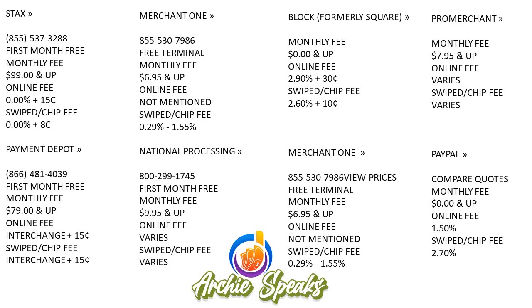Stax is another player that has been in the industry for a while, and they have a monthly fee of $99 and up. In terms of online fee, you have 0% plus 15 cents, and the swiped chip fee is 0% plus 8 cents. So this is kind of cool. Stax is a little bit on the average side, not too expensive, not too cheap either. So this is kind of cool to really pay attention to.